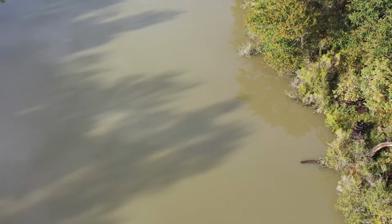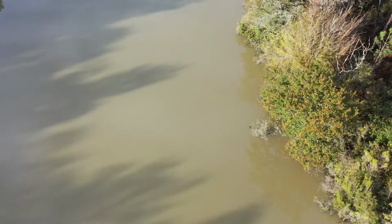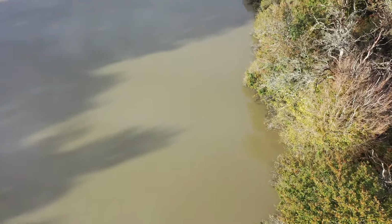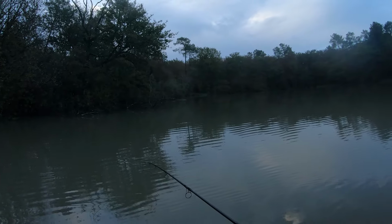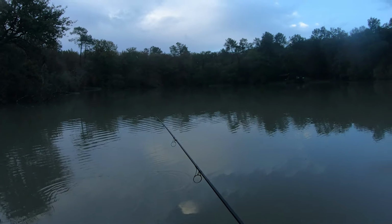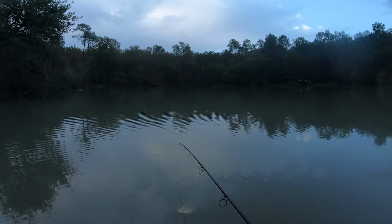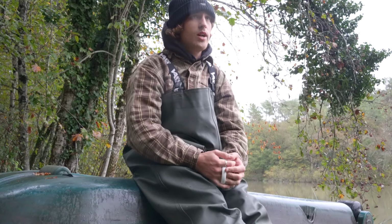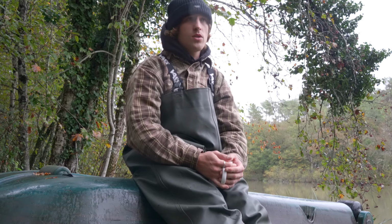And then on the far margins, as you come off the margin, maybe about a rod length, you are quite silty, and then it goes into a bit of a gravel patch. The gravel patch is probably a rod length's width, so it's pretty big, and it runs pretty much parallel with the far bank. It must have been an old road or something like that, because the lake's old. Craig was saying it's very old, so it's probably an old track.